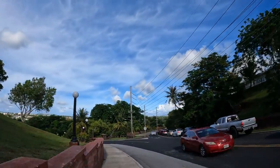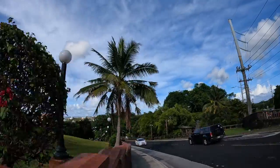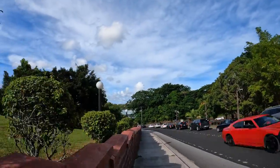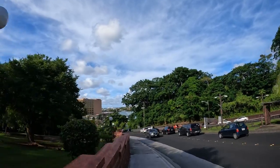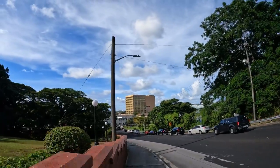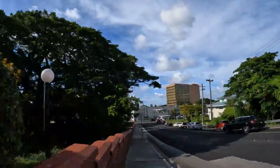Somebody passed us again. One line of cars. The Bank of Guam building? No, I'm sorry. That's the DNA building.